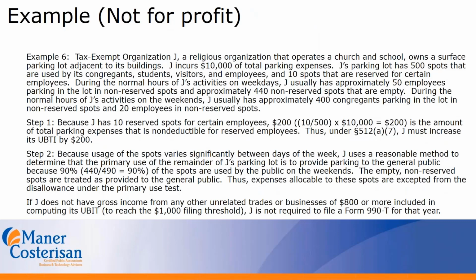I was going to mention on that one too, in some cases, aggregating your lots in a specific city might actually help you get over that 50% of general public use. So it may be beneficial to look at that to see if maybe you can get out of calculating it by having the general use for the public.